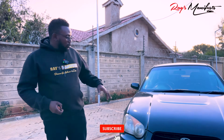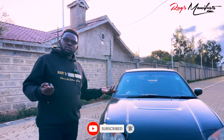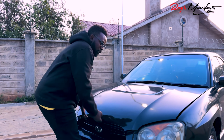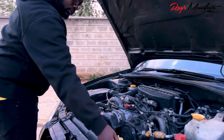So we're going to check the engine, or do we check inside? Let's check the engine first. Okay, let's pop the hood. That's how a door should bang, eh? For a real car. Whoa.